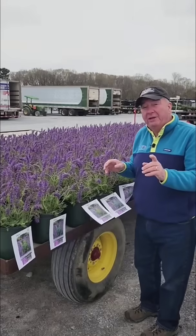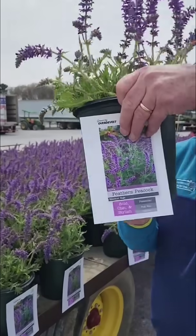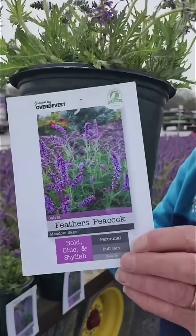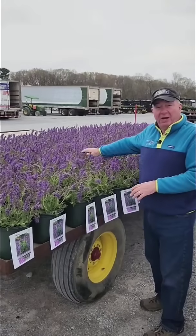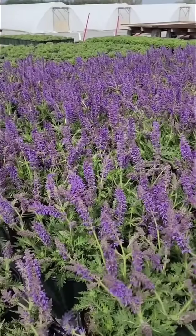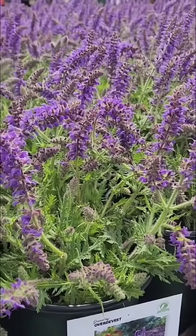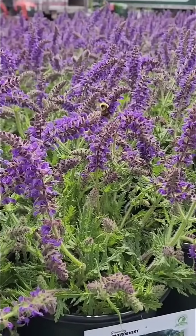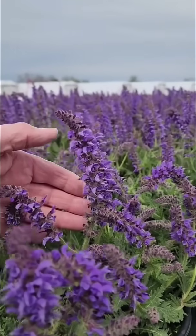But I wanted to show you this special plant. It's a new variety of ornamental sage called Salvia Feathers Peacock. Now what's interesting about this plant, and there's several things. First is that it's very early flowering. This is one of the earliest growing ornamental sages that we've ever seen. It's got lots of these bright violet blue fuzzy like flowers that it's carrying above its foliage.